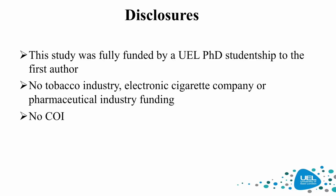And today I'm going to present some preliminary findings from a 6-month follow-up study, which is actually part of my PhD. So in this study, we compared Cigalikes and a tank system model and looked at the effect on smoking reduction or smoking behaviors, satisfaction, craving, and withdrawal symptoms.